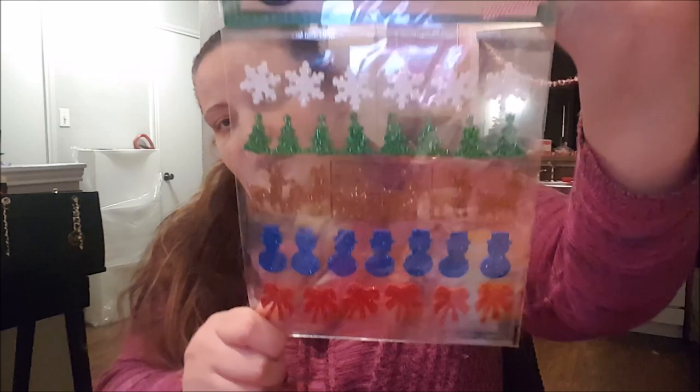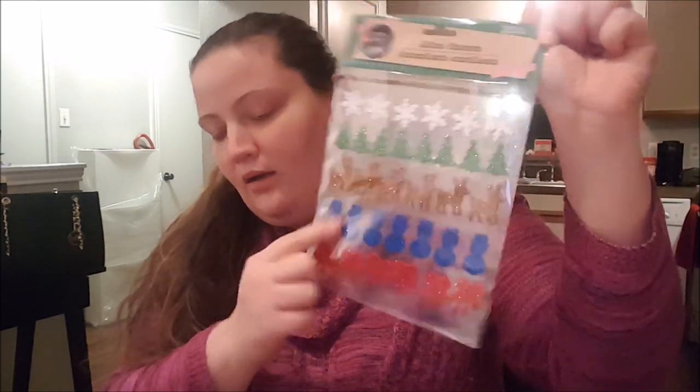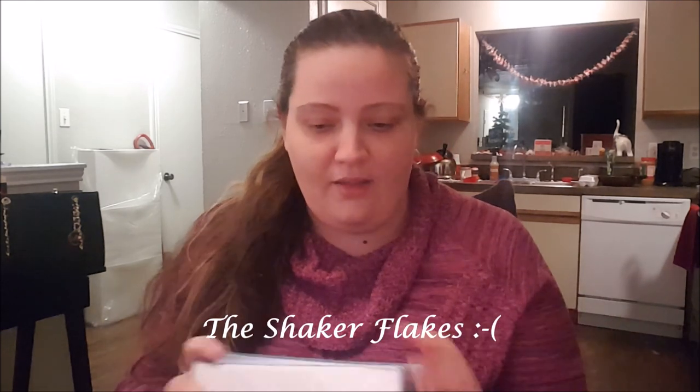Next thing I got was some more of these stickers here. They had restocked these, and I really love these snowmen and these reindeer, so I got another pack of this, even though it's not something I need to finish any project. I just wanted it, so I got it. And I really want to try and find those blue and white snowflakes again. If I can find some, I would really love that, but I don't know that I will. They're out. Those things went really pretty fast.